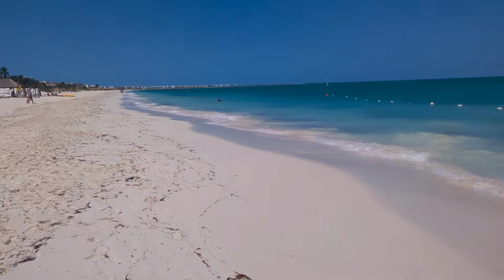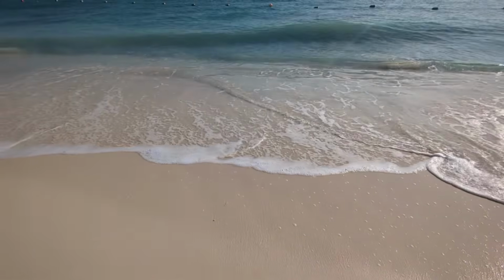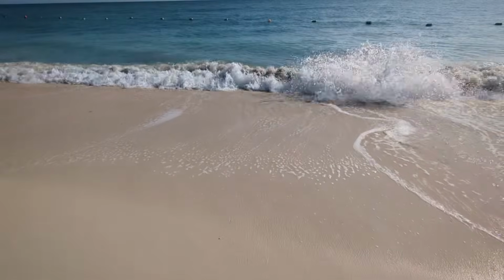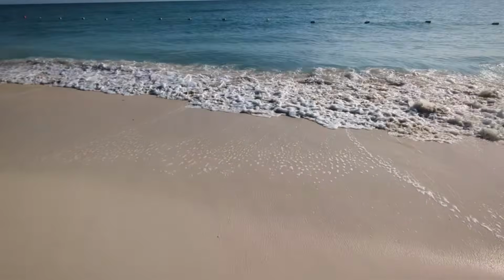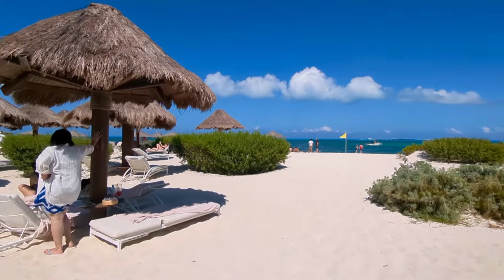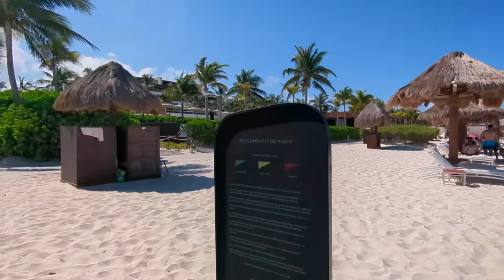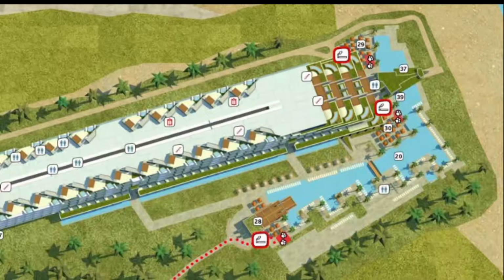The beach was absolutely gorgeous, guys. It was amazing. The sand was white. The ground was firm. You could walk for days, it seemed like, on it. It was absolutely amazing. Right where I'm standing, there is a beachfront bar right next to me. You can't see it. There was a person there. I didn't want to shoot them.